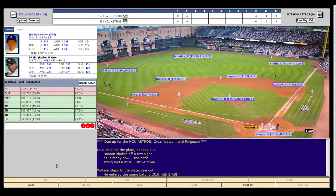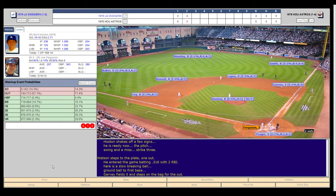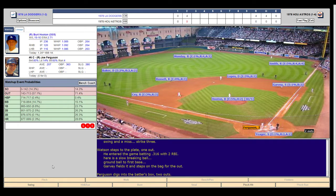Righty-righty matchup here. Watson hit .289 in 1978. And he will need a 7.06 or better to reach base safely. Here's the pitch from Happy Hooton to Bob Watson. That's a 6-1-0. That ball goes to Garvey at first. He picks up the ground ball, steps on the bag, 2 outs. 2 up, 2 down. Joe Ferguson steps to the plate.